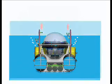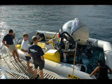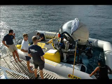To submerge, the pilot activates the vertical thrusters, which push the vessel underwater. Depth control is achieved with the vertical thrusters. This feature allows the operator to dock the submersible to the dive platform between dives as a regular tender, and only needs to hoist the craft back on deck at the end of the day.